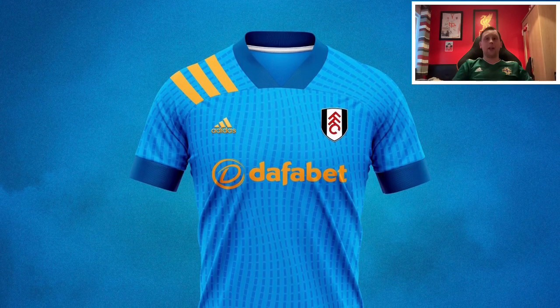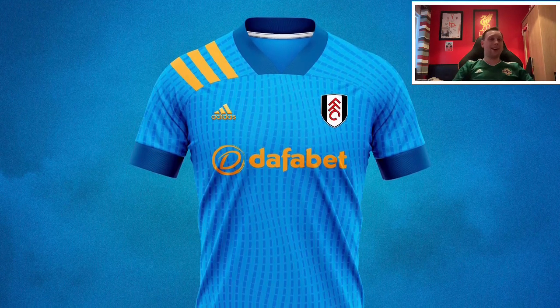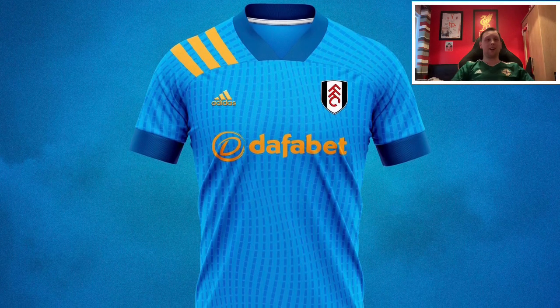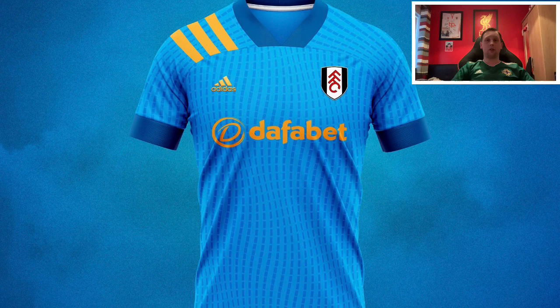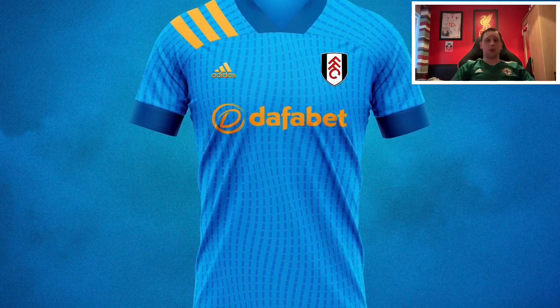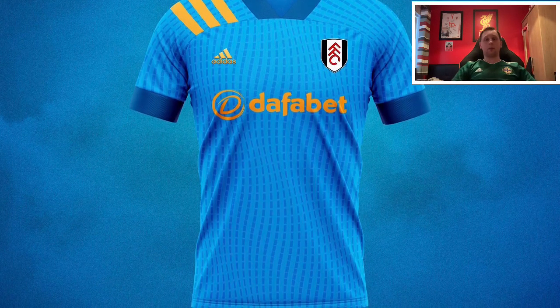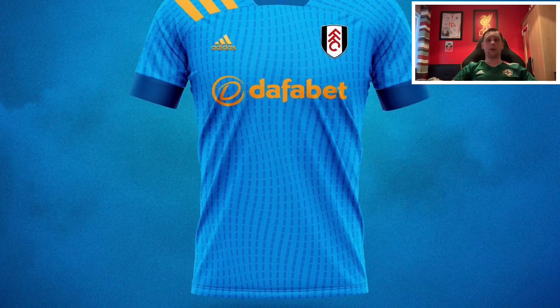And our final team, Fulham. So, Fulham again, at the time of recording this video, don't even have a home kit out. If I was a Fulham fan, I'd be going mad right now because I'm a big fan of new kits, and the fact that they haven't brought out anything so far is really disappointing. But that's the concept for their third kit that they probably won't even bring out. They probably won't even have a third kit.